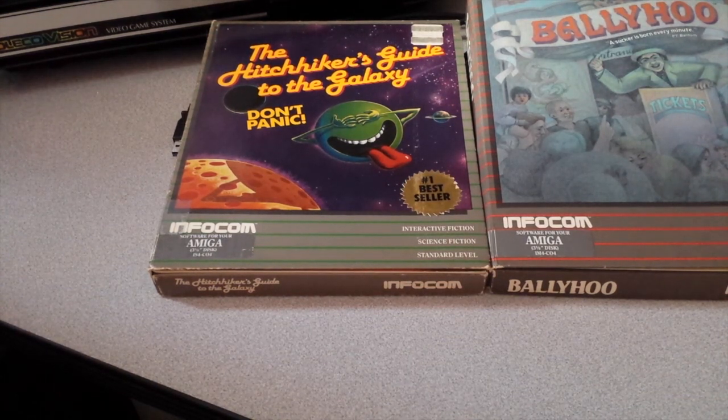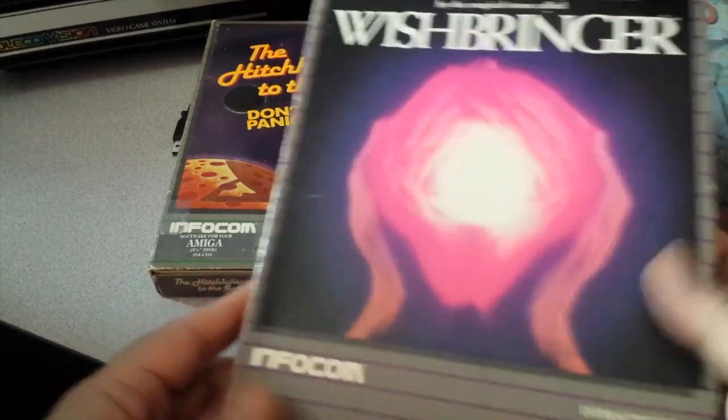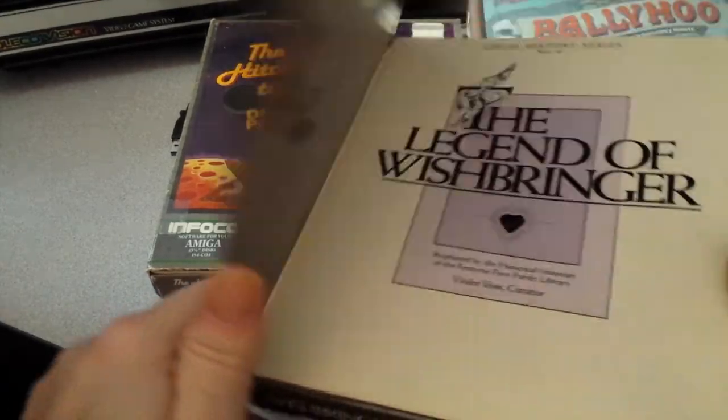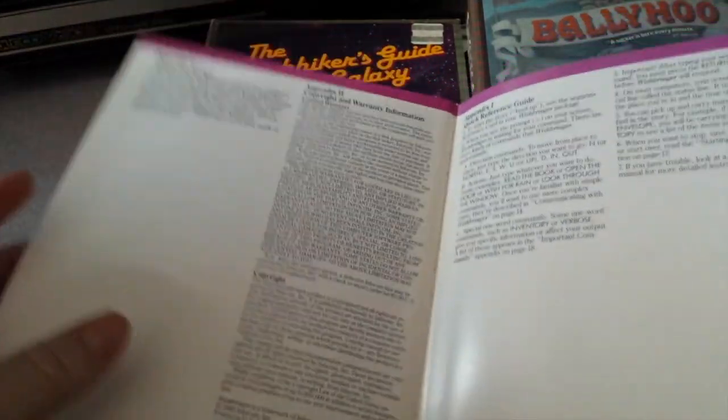I don't know if Enchanter came first, then Wishbringer, or the other way around. It's been a while, but this is one of the Wizard fantasy games. This is introductory level, so this one's kind of easy. And that's Wishbringer. And again, it's got the open up here. There's some really great ones.